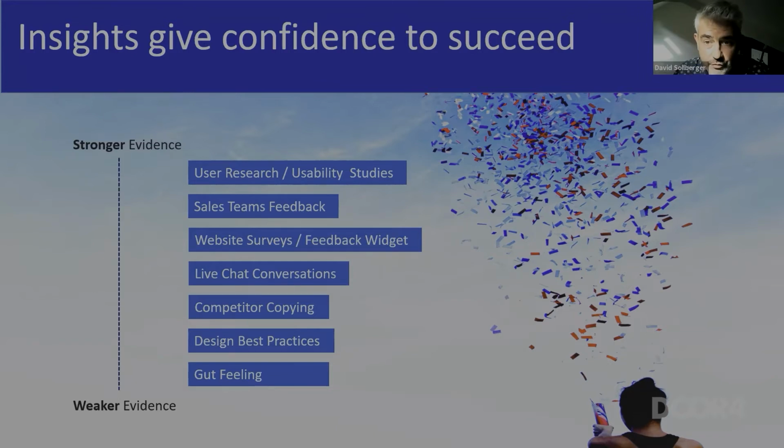So by watching them on the websites and interacting, and this doesn't have to be done through formal usability studies. We can do this informally and just sit down with people and actually get those devices in front of us. But outside of the more formal user research and usability, there's loads of other sources available to all of us. We can all engage sales teams, hear what customers are saying over the telephone, and our offline agents or salespeople that are out there in the field.